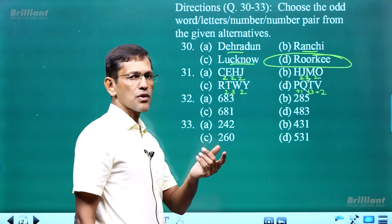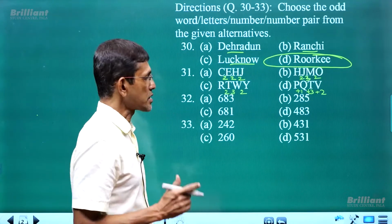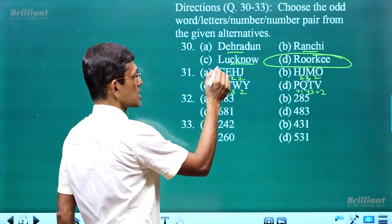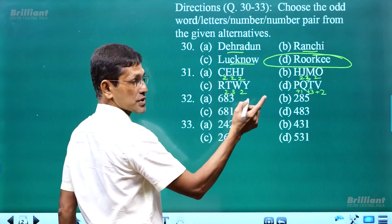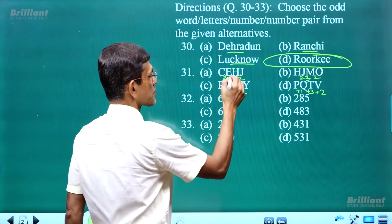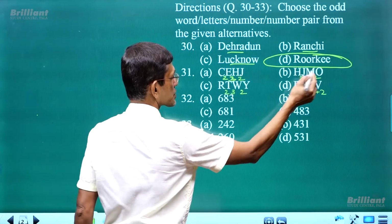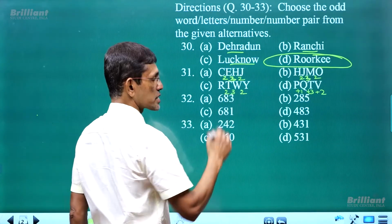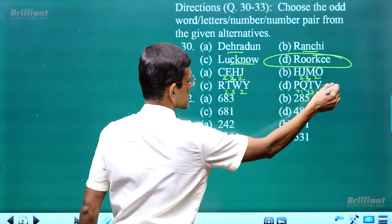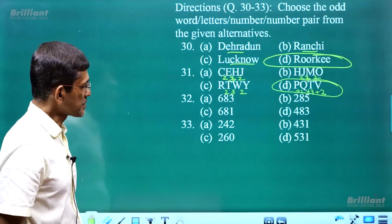Well, either something wrong with the question or something wrong with what we have done here. Take a closer look. Probably you must have seen what is wrong here. Because C is 3, E is 5, so 2 is the difference, and E is 5 and H is 8, so this difference is what? 3. So 2, 3, 2, 2, 3, 2, 2, 3, 2. That's a pattern. So this one is 1, 3, 2. So that's the one which is different from the group. So we got the answer.